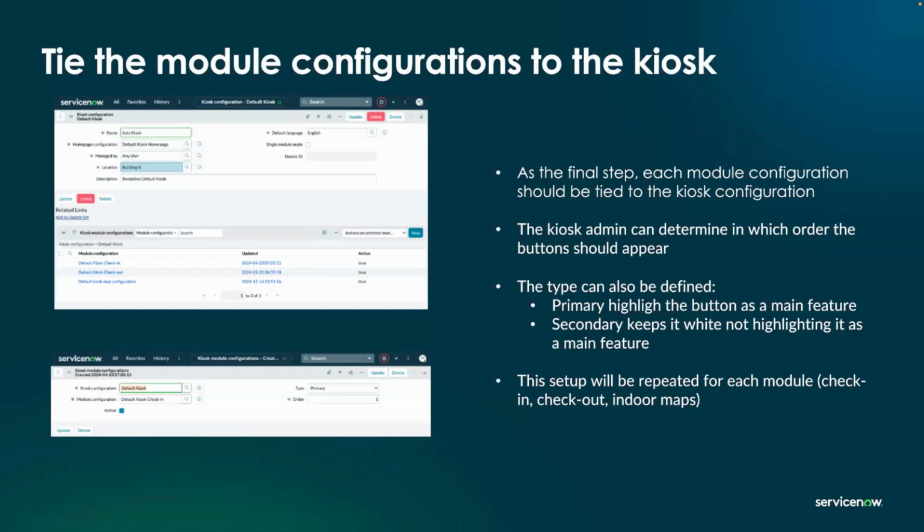I also have the option to define the type. So the type is going to define the coloring really, or the emphasis on those buttons. When someone walks up to the kiosk, you really want it to be clear to them what they should do. If there are too many options available to them, they might get lost. So you might want to say, I want to have my check-in as the highlighted button, so I'm going to have that as a primary button. Checkout, it's not so crucial to me, so I want it just in the normal white, not highlighted. And then explore workplace, I might also want to have that highlighted. But if I really want to trigger a visitor to take action on something, I want to make sure it's clear to them. So that would also simplify the view for them.